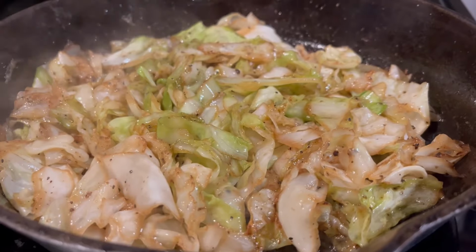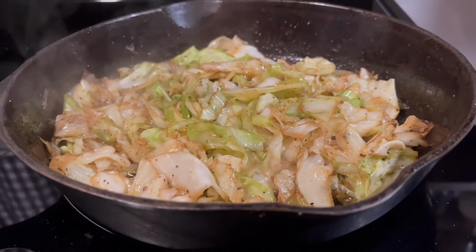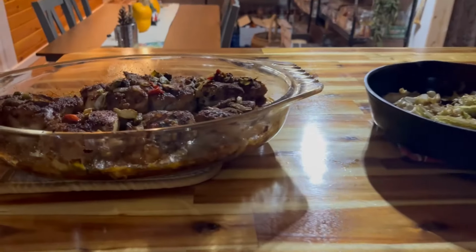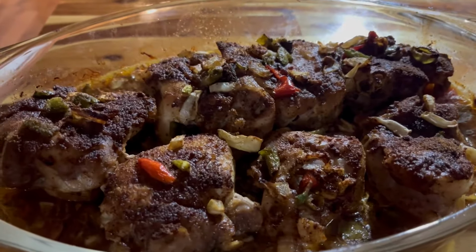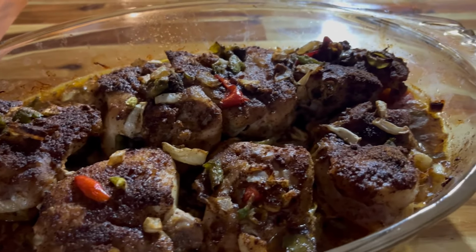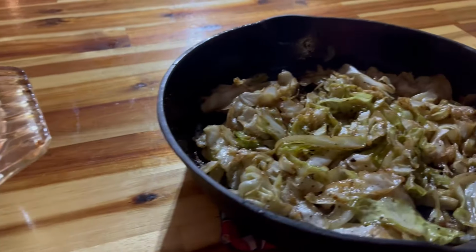So I got that all frying in my pan, and I had put those peppers all on the chicken, so that's all done. And I added some barbecue seasoning on top, and that was super delicious, and we are going to get that served.